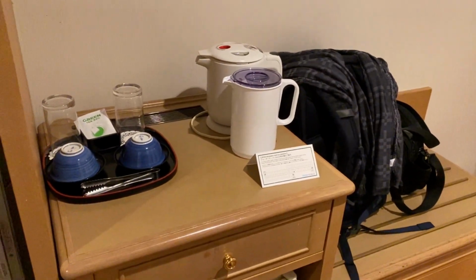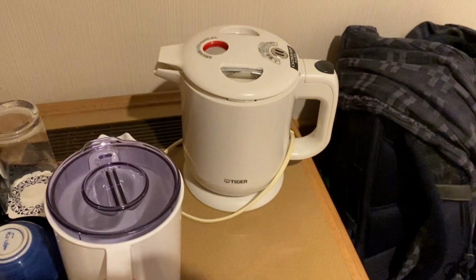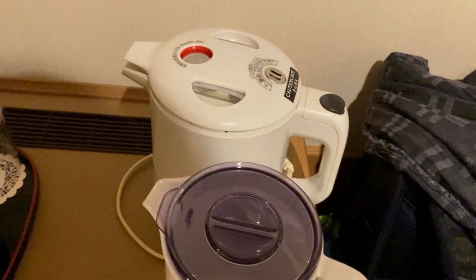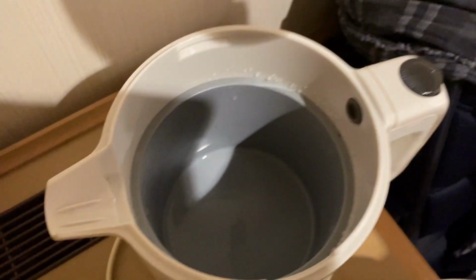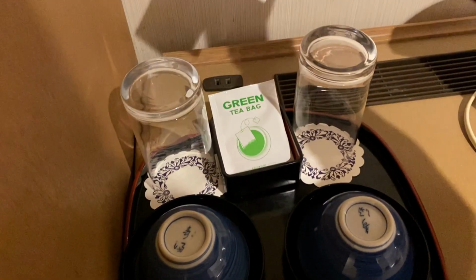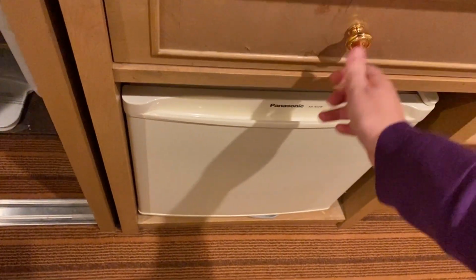I don't know. Okay, then we have a little coffee tea thing. So we have a pitcher, a kettle. It looks really old, but I mean, I don't know. That doesn't mean it doesn't work. Well, let's look inside actually. Hey, pretty clean. Yep, okay. So we got little tea, green tea, and that's it. No coffee. Oh, it's fine. I'm not drinking coffee anyway. But ooh, goodness. Okay, that drawer's pretty bad.